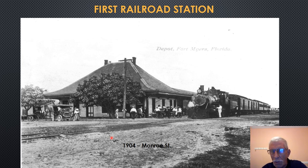It's important to note that Monroe Street would remain predominantly railroad track up until the 1960s. Prior to this, in 1902, the property was owned by Manuel and Evelina Gonzalez. Manuel would die in 1902. Evelina would sell the property to the Atlantic Coastline Railroad, and they would then construct the first passenger station in town.